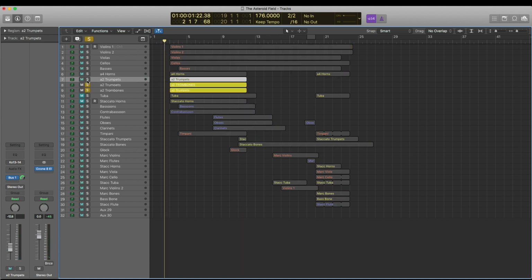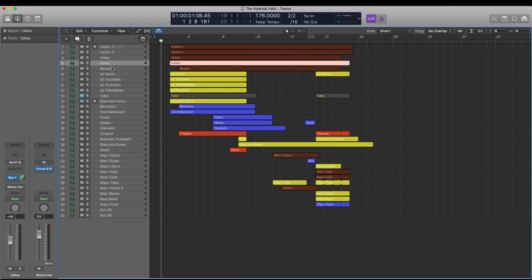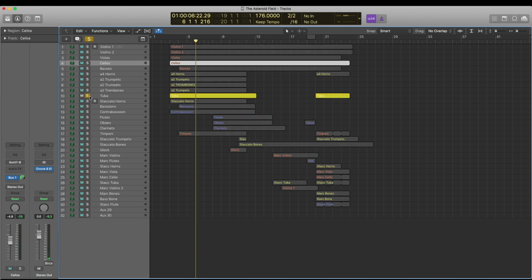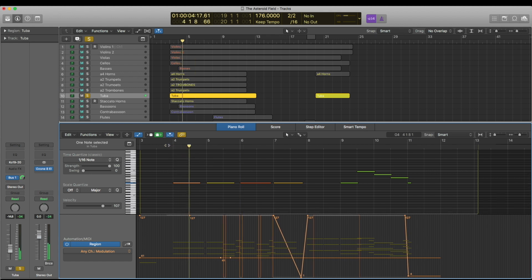And then we'll get the trombones in. So it's sounding a lot more full now because we've got the cellos down here. So they're filling that gap there, that's fine. So the tuba can also help with this. So the tuba is literally just doing every beat, every start of the bar.